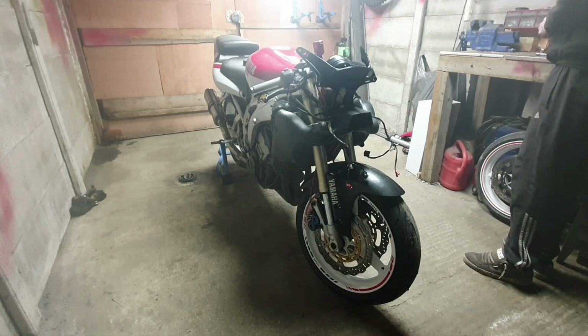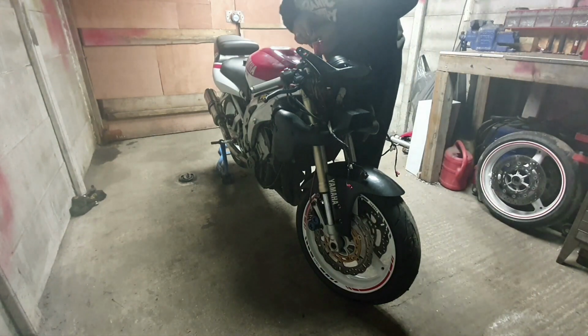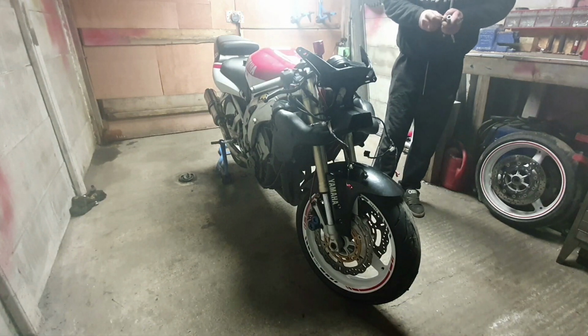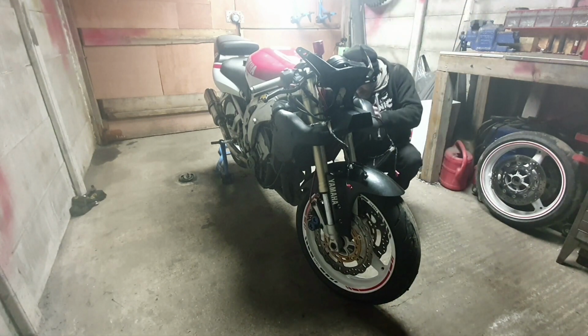Thanks, bye. So what I'm going to do, I've got to remove this bracket in there, and it's actually the radiator goes over it, so I'm just going to quickly remove the mounting plate to the radiator.